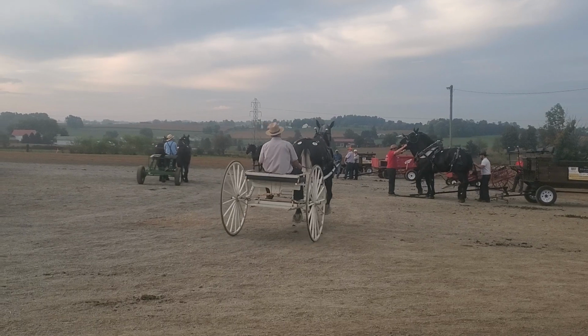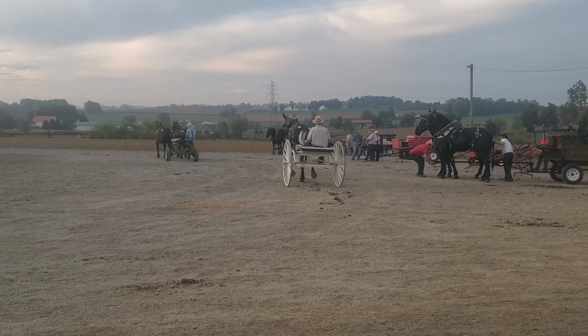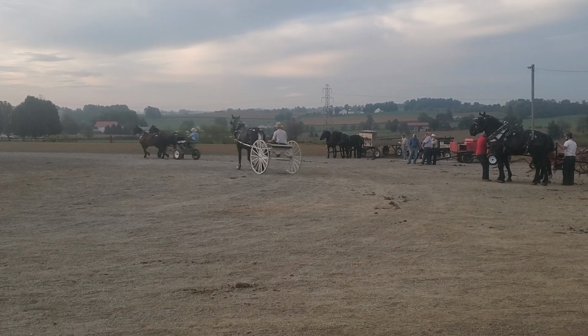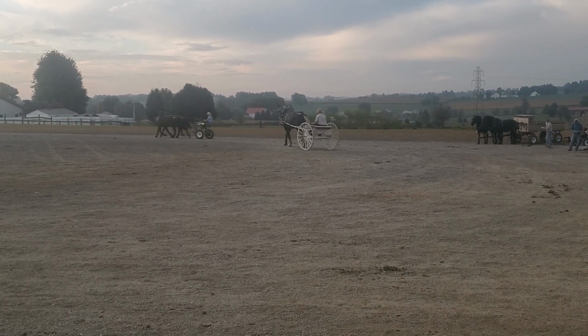Now this man in the white carriage, he has a fully vented hat. That means to me that his parents were Amish. But he doesn't observe a lot of the rules and regulations.